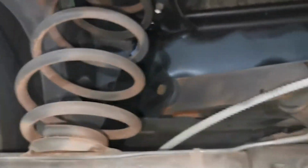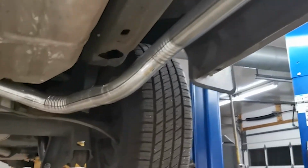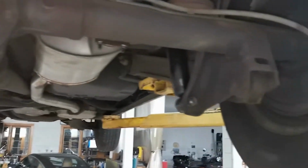And you can see more of the undercoating that was done probably at the factory. This is not something that was done afterwards, because you can just tell it's aged. The shocks are clearly new. You can see the springs in the back. We just installed the tailpipe. The tailpipe was original. It was good, but it was getting aged, so we replaced it. You can see the rear axle in excellent condition.